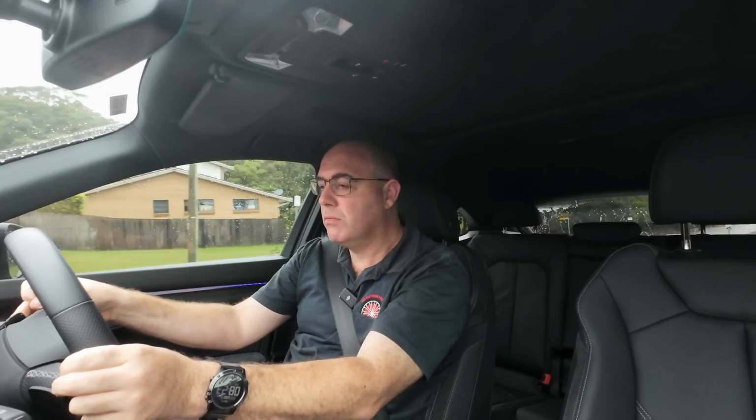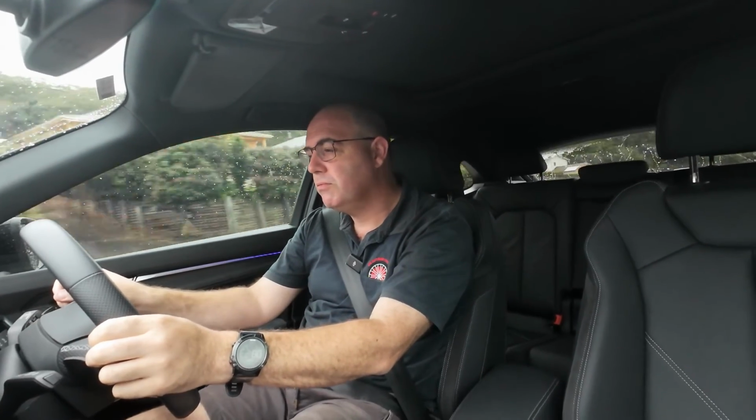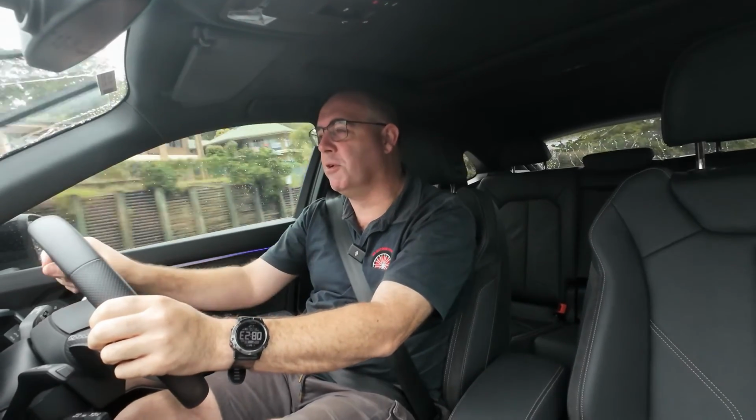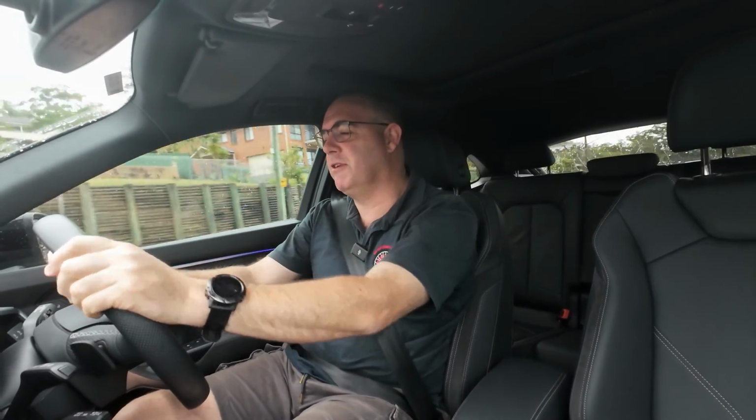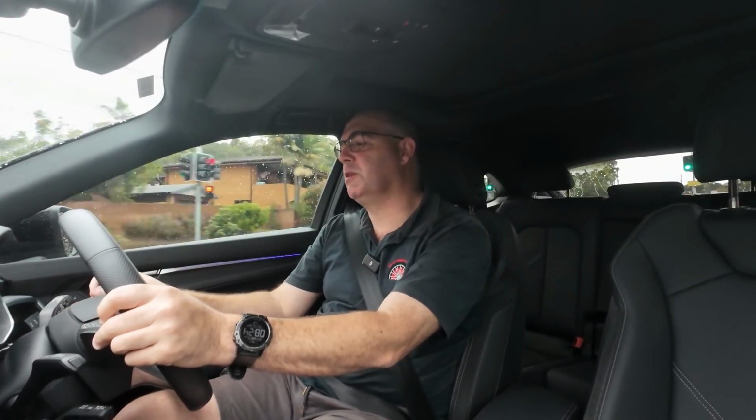So what's the acceleration like from the Q3? Well, let's find out. Yeah, you know what? I'm pretty impressed with that. It does get up and go. The all-wheel drive system in these Audis is second to none, guys. It really does grip the road, whether it's raining or in the dry. It really is very, very good.